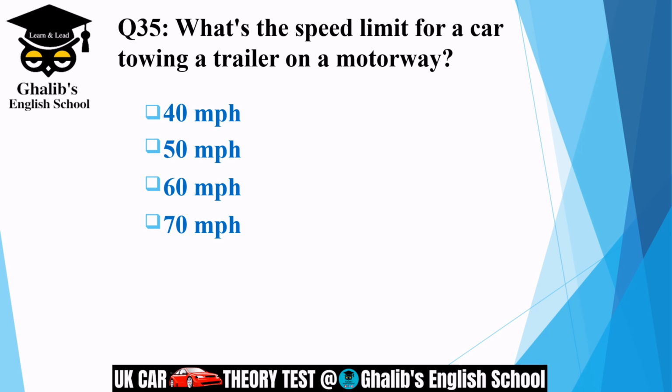What's the speed limit for a car towing a trailer on a motorway? 40 miles, 50 miles per hour, 60 miles per hour, or 70 miles per hour. So on a motorway, if a car or a vehicle towing a trailer, they should do 60 miles per hour, 10 miles less than the normal driving.